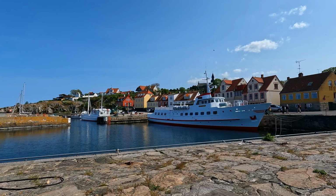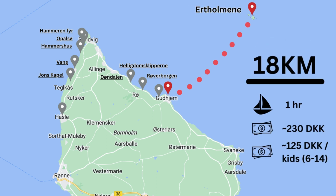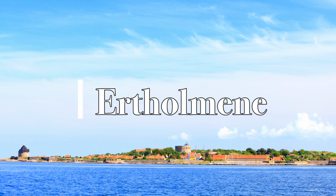As we reach the Gudhjem harbor, a short 1-hour boat ride from here will take us to our next destination, the enchanting Ertholmene, also known as Christiansø. From Gudhjem, a small fare of 230 Danish crowns, or $35, unlocks an unforgettable experience in a secret paradise, Ertholmene.